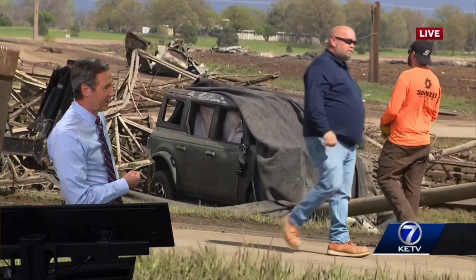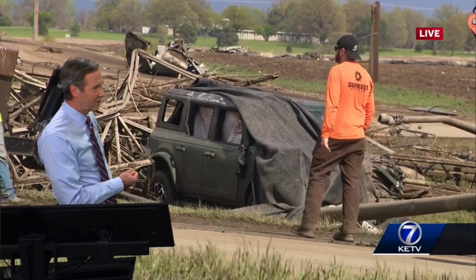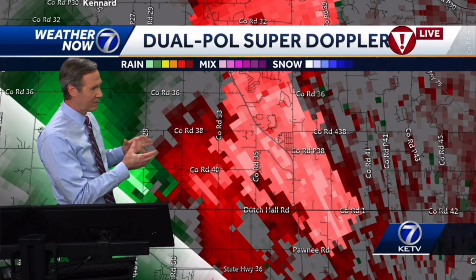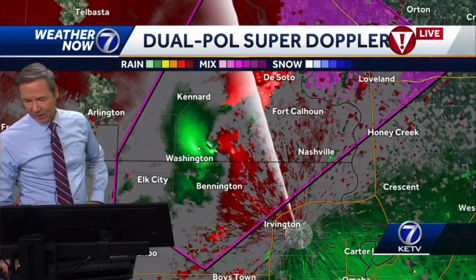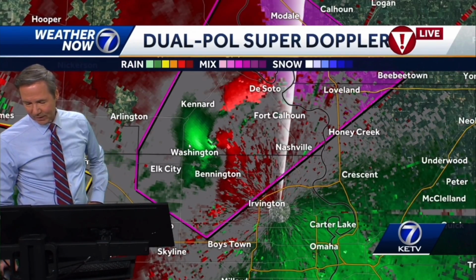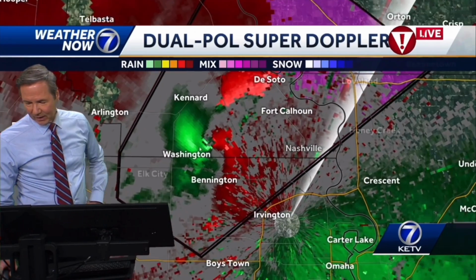All right. And this is the same storm that we're still tracking up into Washington County. It didn't have a tornado the entire time. Looked like at times it lifted, but it looks like this has been on the ground across all of Douglas County from east of Utan all the way up. All right, Bill, go ahead and take it away.